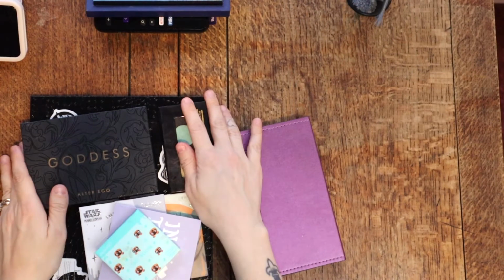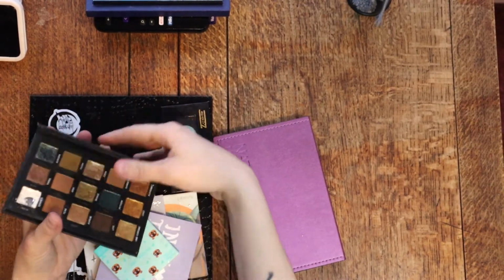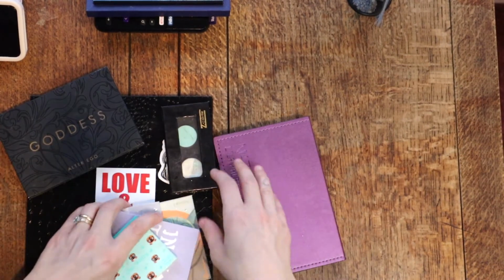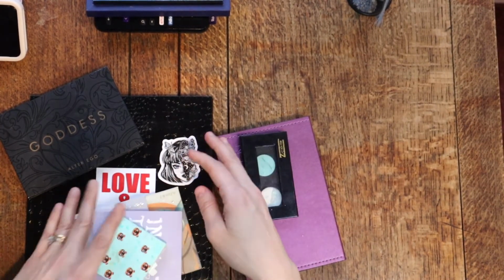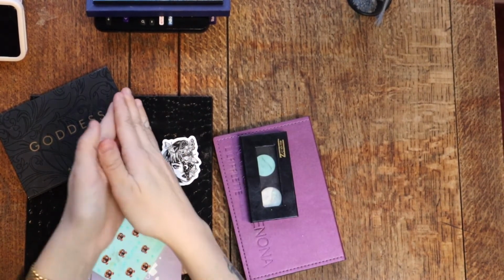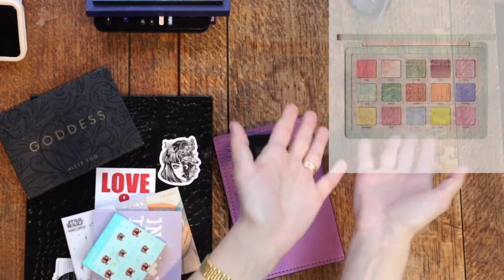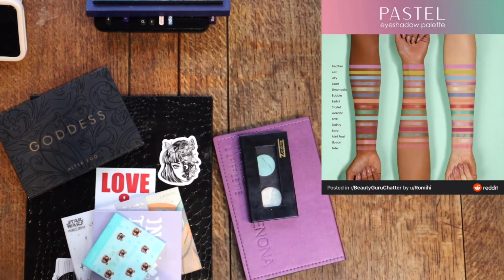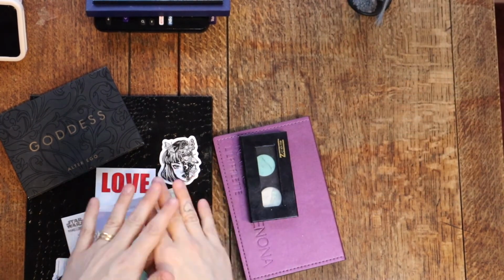Okay, here we are with all of my eyeshadows that are either from a palette where they can be depotted, or this is my container of singles. So let's get started. I'm going to put a picture of the pastel palette up here, and there also are some official swatch photos. And I'm just going to try to dupe this as closely as I can.